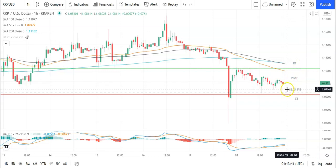Failure to move back through the pivot will bring the 38.2% fib at 1.0659 and the first major support level at 1.0633 into play. Barring an extended sell-off on the day, Ripple's XRP should avoid sub 1.05 levels. Second major support level sits at 1.0442.